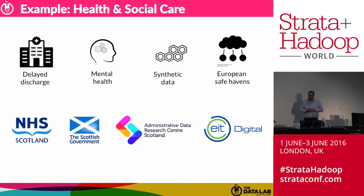We're also looking at mental health and well-being, and for people who are experiencing that, their employability and how we can improve that. We're also looking at synthetic data. That's the notion of taking healthcare data but extracting it such that you have the patterns in your data set, but you don't actually have individual users or patients.